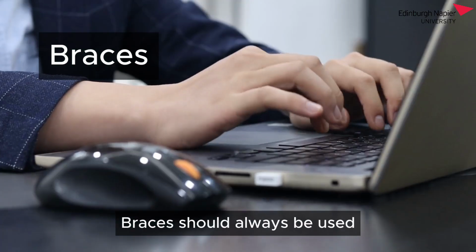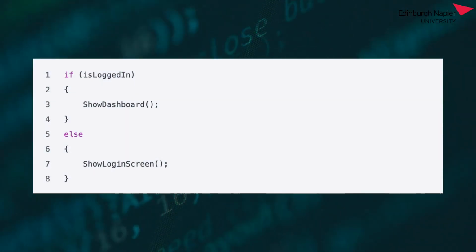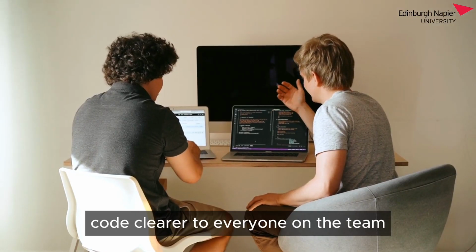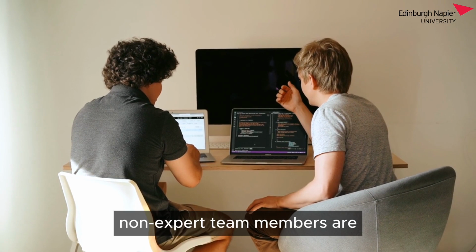Braces should always be used with control structures, even for single-line statements. This consistency prevents subtle bugs and makes the code clearer to everyone on the team, especially during peer reviews or when non-expert team members are contributing.